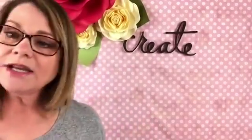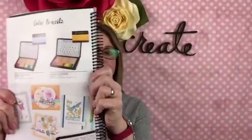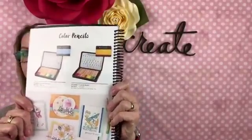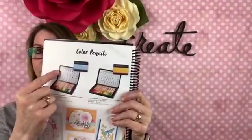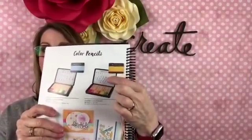For those of you who might have a catalog open, on page 258, this is where the Color Burst pencils are. There's a set of Color Burst pencils and a set of watercolor pencils. Today, we're talking about the Color Burst pencils.